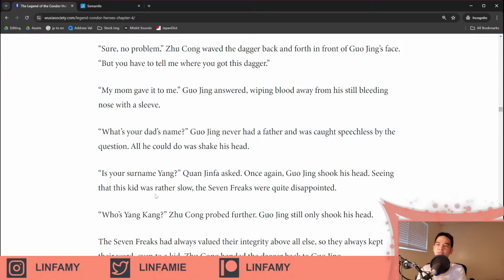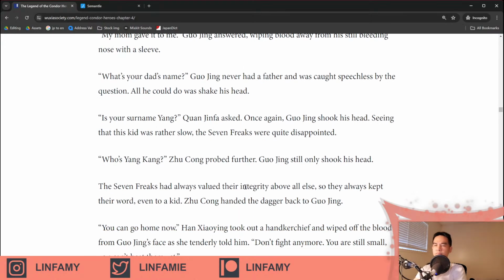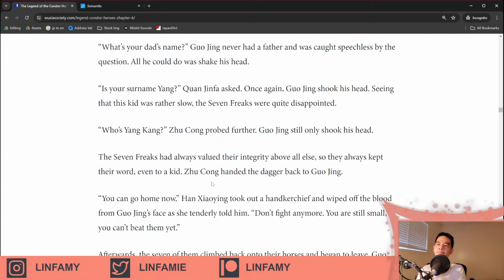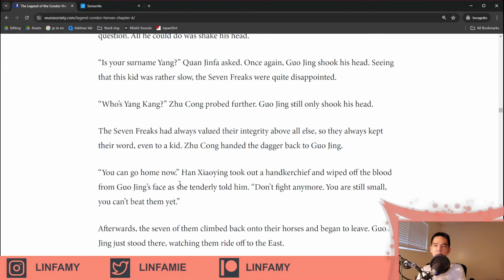Seeing that this kid was rather slow, the 7 freaks were quite disappointed. Who is Yang Kang? Zhu Tong probed further. Guojing still only shook his head. The 7 freaks had always valued their integrity above all else, so they always kept their word, even to a kid. Zhu Tong handed the dagger back to Guojing. You can go home now.